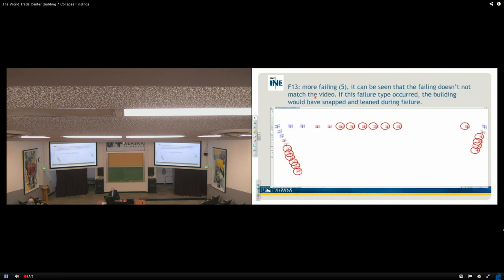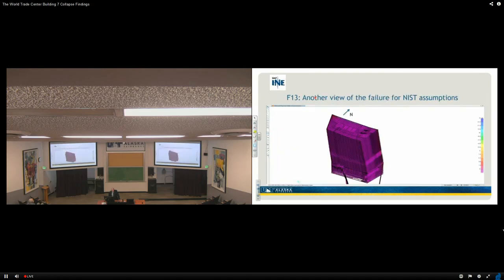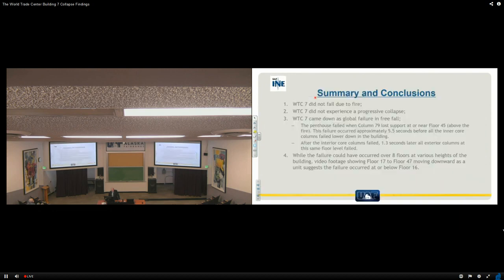And here, by more than failing 5, it can be seen that it does not match the video. So here is what the building would look like in a tip mode, and that would be another view of that failure, and so forth. Okay, so that's my story. Here's the summary and conclusions, and then I'll let you go home and eat.